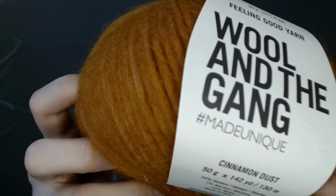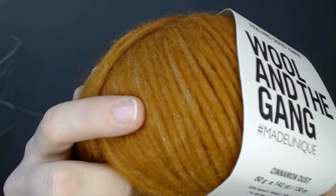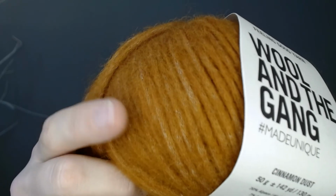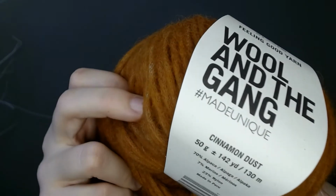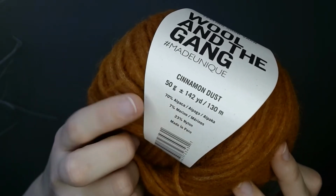So I'm gonna put this yarn close so you guys can see what I'm talking about. When you look into the yarn, you can start to see that it has this sort of netting going through it, which I've never seen in a yarn before, and I'm imagining that that's what the 23% nylon is. It's a really soft yarn. I am excited to make a hat out of this. It's a pretty light yarn, so I think a nice hat made from this yarn in the cinnamon dust color will be awesome and stylish, and something I can look forward to making for myself.